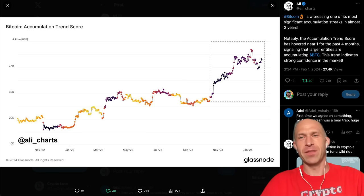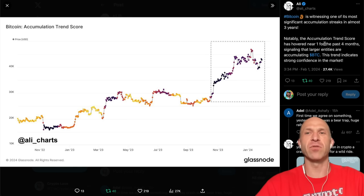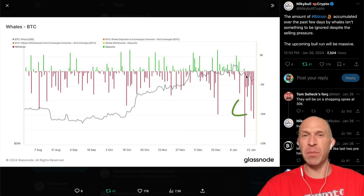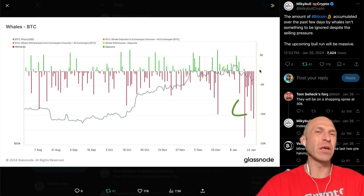Well, right now, we're seeing Bitcoin witnessing one of its most significant accumulation streaks in almost 3 years. Notably, the accumulation trend score has hovered near 1 for the past 4 months, signaling that larger entities are accumulating Bitcoin. The trend indicates strong confidence in the market. We also see here the amount of Bitcoin accumulated over the past few days by whales isn't something to be ignored despite the selling pressure. So while some people may be undecided as to where Bitcoin price is going, larger entities and whales are not undecided. They know there is only one direction that it goes.